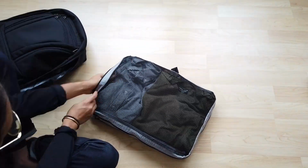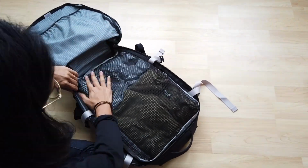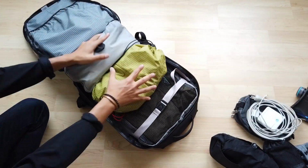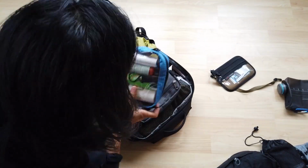And now the fun part. All my clothes fit into a large packing cube, and I'll use the compression straps to keep it tied down. Loose items get organized into small packing cubes and pouches to be laid out on top.